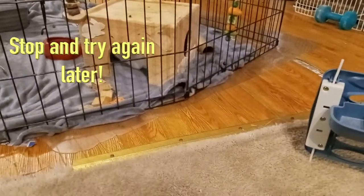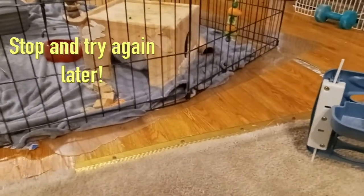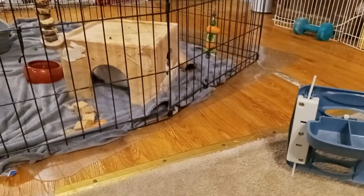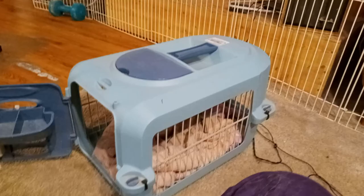So Snow doesn't know it yet, but we're going to be trying to clip her nails. She just found out. Oh no. She does not want to be caught. She's eluded us twice before, so we're going to try something a little bit different.